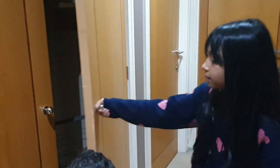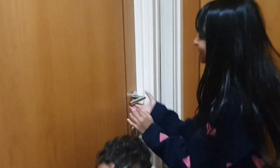We can't open it. Okay, I opened it. So, I was thinking here you can keep like suitcases or stuff. The storage up also, so it could be really useful, I think. Okay, now let's go to the last two rooms.